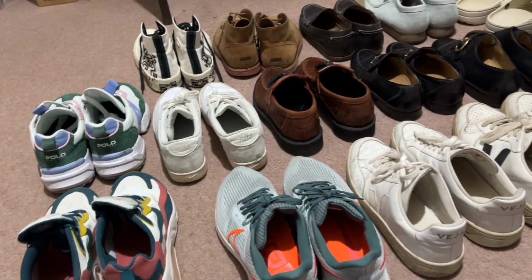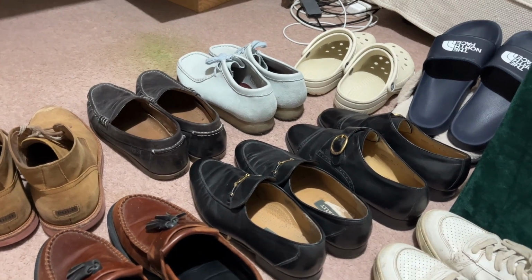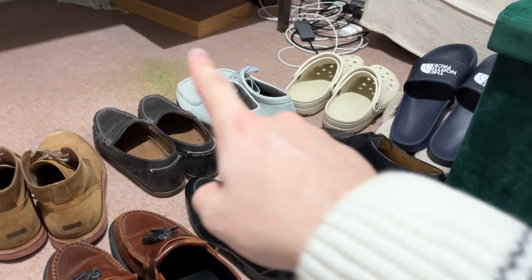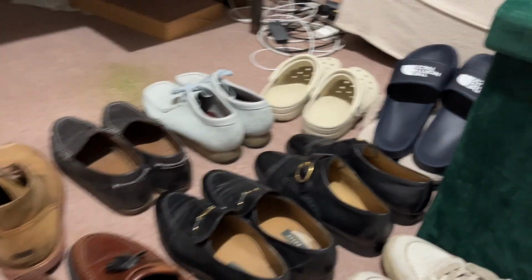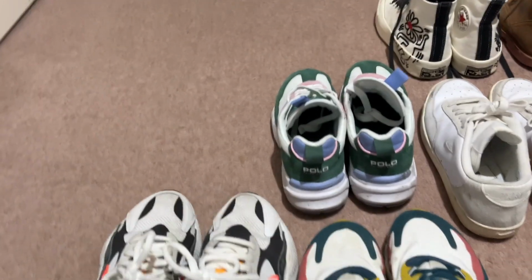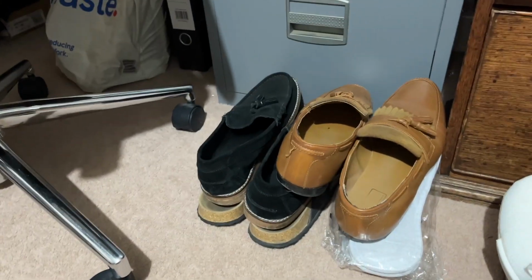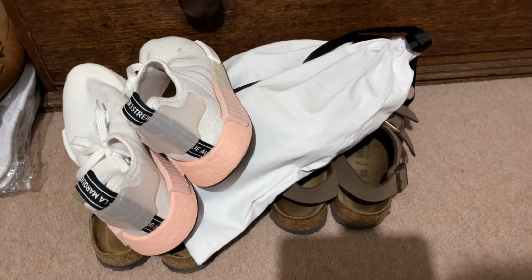So there, we've gone through all my shoes. I'll just do a quick pan of the different piles. So here are all the shoes I'm keeping. That green stain is where Mum still paints. Ignore that. All the shoes I'm keeping and keeping out for winter, including those ones. This pile here is stuff to try and sell. This pile here is to go to charity. And this pile here are ones that I'm putting away for winter.